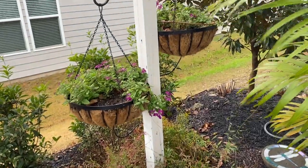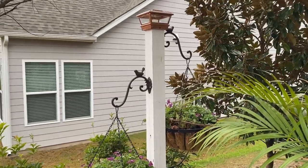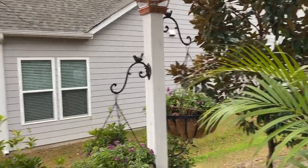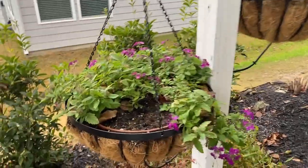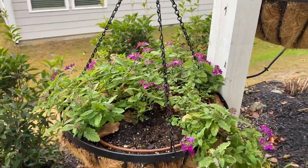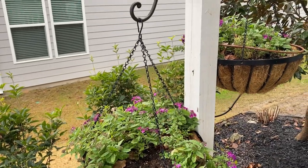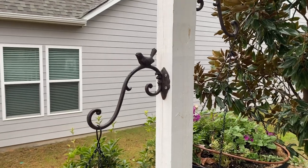And then my husband made me this. I'm gonna say it is a shepherd's hook, but a sturdy one, because these are made of wrought iron with the coco liners, and when you filled them up with the soil and the plants and all the water, they were quite heavy and the shepherd's hook would not support that. So he made me this, which he was quite handy, and I love it.